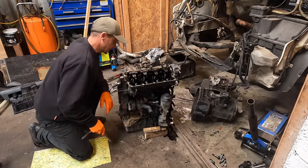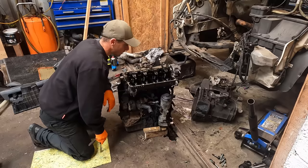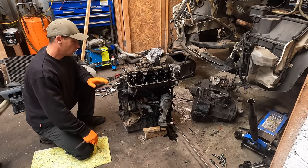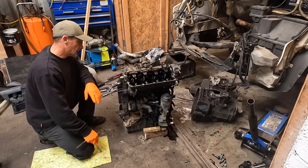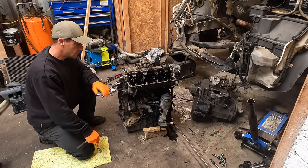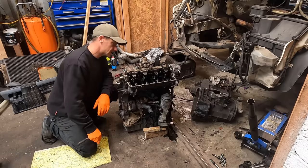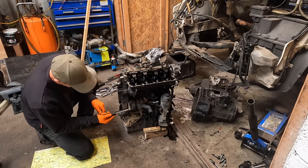Rocker cover's off, and I tell you what, 280,000 miles, this looks really, really clean. We'll see what it's like when I get the head off, you know, the barrels and stuff. It's almost a shame to be putting another engine in, because with a new head gasket or whatever's gone wrong, this would probably see the same mileage again. Anyway, first thing, easy, water pump.